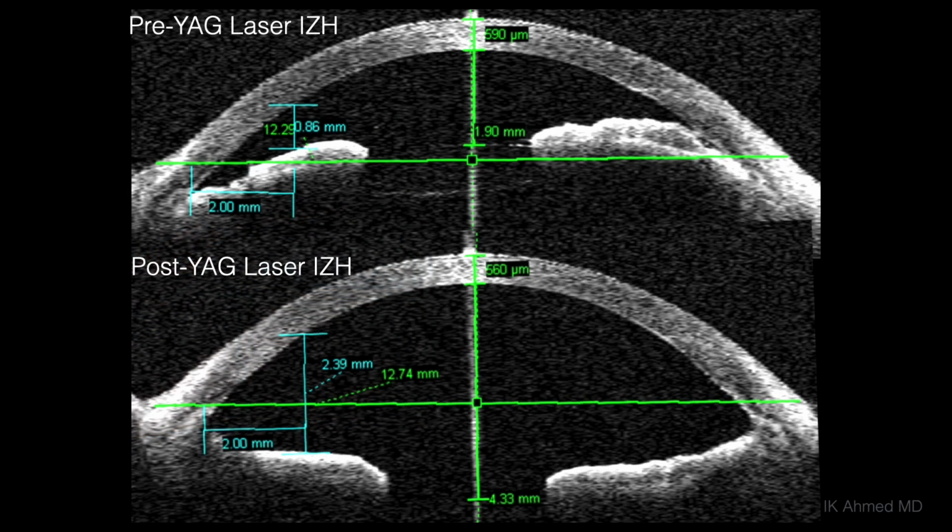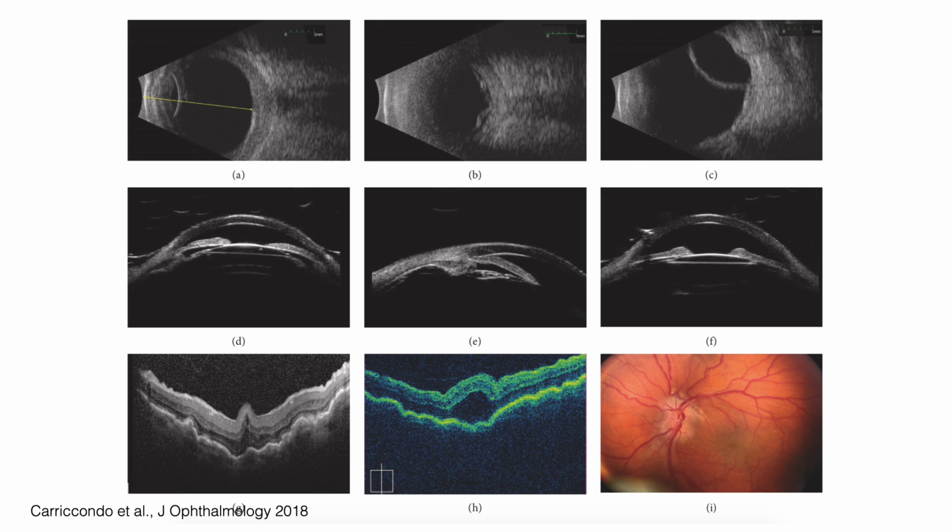of the eye. This is an example of a post-op patient who had malignant glaucoma after Phaco, had a laser iridozonular hyaloidotomy, resulting in deepening of the AC and the angle. Now, these patients don't always present with elevated pressure after surgery, but a shallowing of the AC. It's important to look for malignant glaucoma in these susceptible eyes.